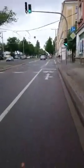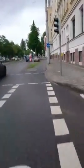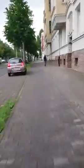Why I'm going to a trade fair? I just want to have some workout on bike. So it's also part of my fitness program throughout the summer. However, today it's not really summer weather here in Leipzig. It's more autumn-like.